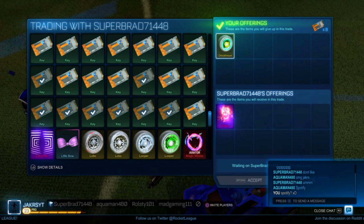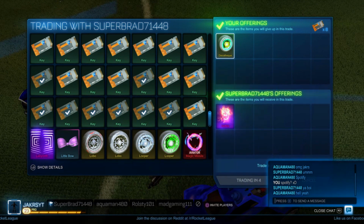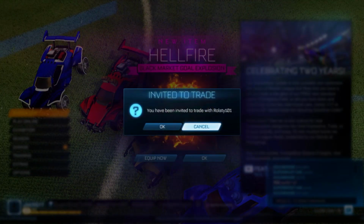Also, I think it was fidget spinners, but then I changed the offer to these discos with 8 keys because he didn't want the fidget spinners. I waited quite a while for this trade because I think he went somewhere and had to come back, but then he accepted the trade, so I was quite happy. And this is about a 12 key deal for an item that's worth 15 keys, so an easy 3 keys worth of profit.